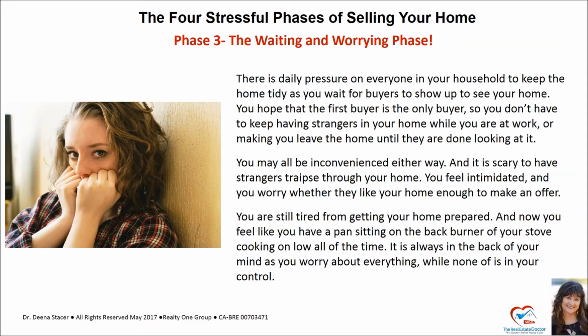There is daily pressure on everyone in your household to keep the home tidy as you wait for buyers to show up to see your home. You hope that the first buyer is the only buyer, so you don't have to keep having strangers in your home while you're at work or making you leave the home until they're done looking at it. You may all be inconvenienced either way. And it is scary to have strangers traipse through your home. You feel intimidated and you worry whether they like your home enough to make an offer.